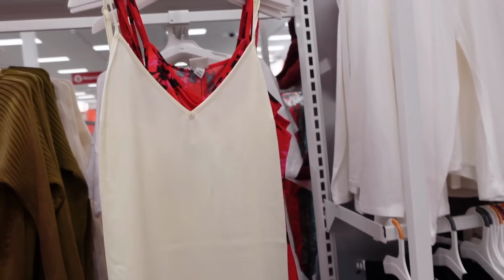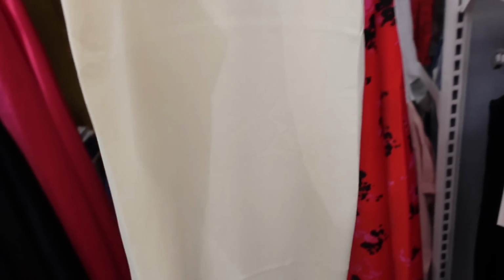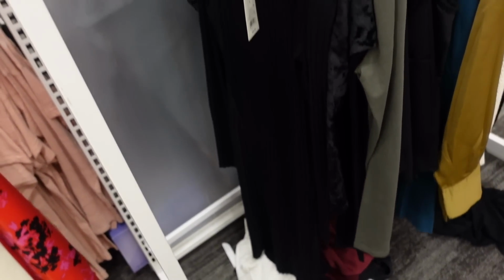Color in the slip dress from A New Day. So this one has the thin strapped V neckline, super flowy. It's like a light yellow material with the squared back. Also new from A New Day is this cutout shoulder dress.